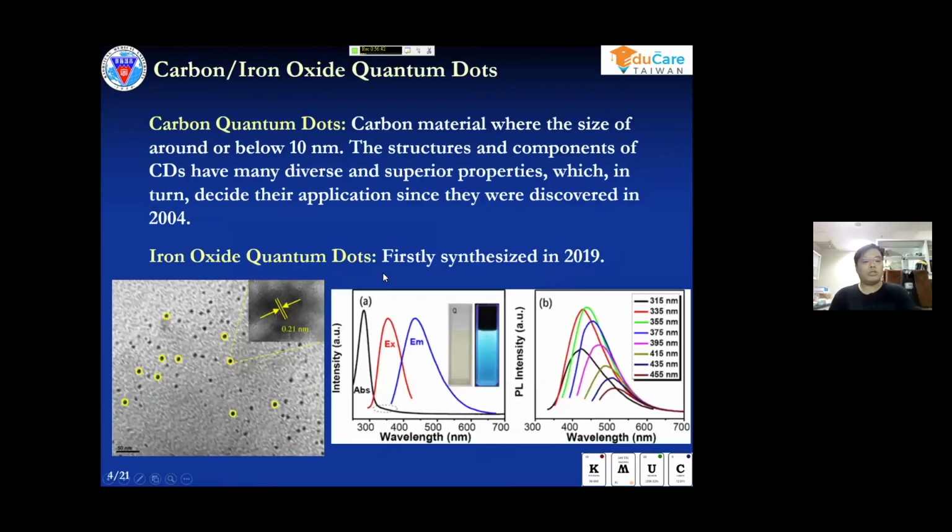And now I will introduce the other nanomaterial we are working on, which is the quantum dots. In the beginning of the invention of quantum dots, they were all inorganic quantum dots like CdSe or CdS. But recently, we prefer organic quantum dots or green quantum dots because the inorganic quantum dots are poisonous. With green quantum dots, there is less toxicity and more biocompatibility with the tissue or organs. So recently we are working on the application and preparation of carbon quantum dots.